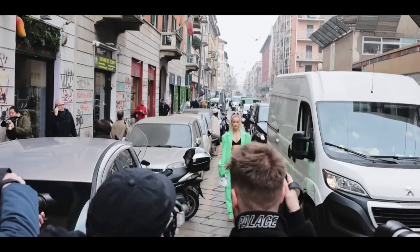Doing a very, very quick hair change while we're in a traffic jam and not moving, so I can just quickly get down.